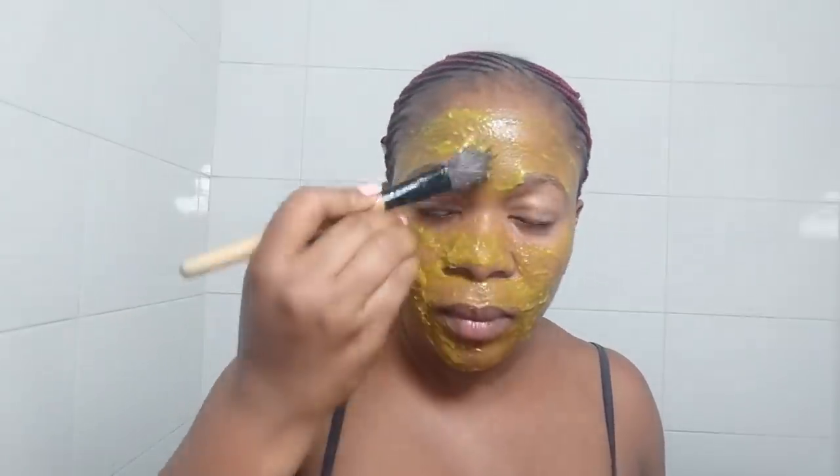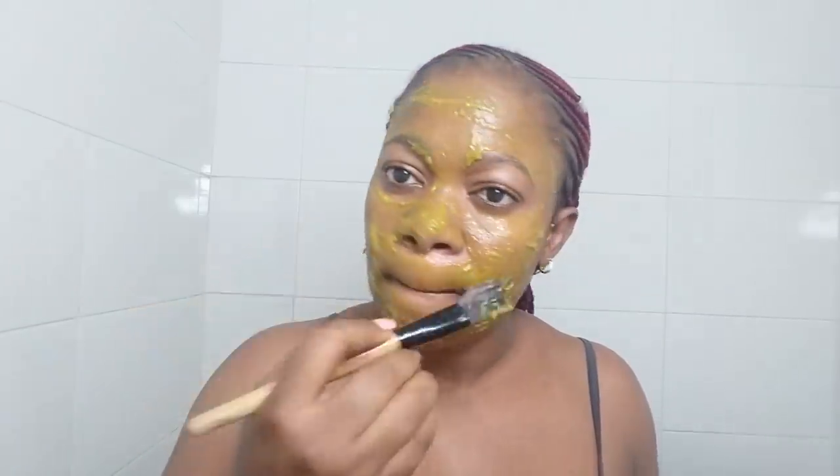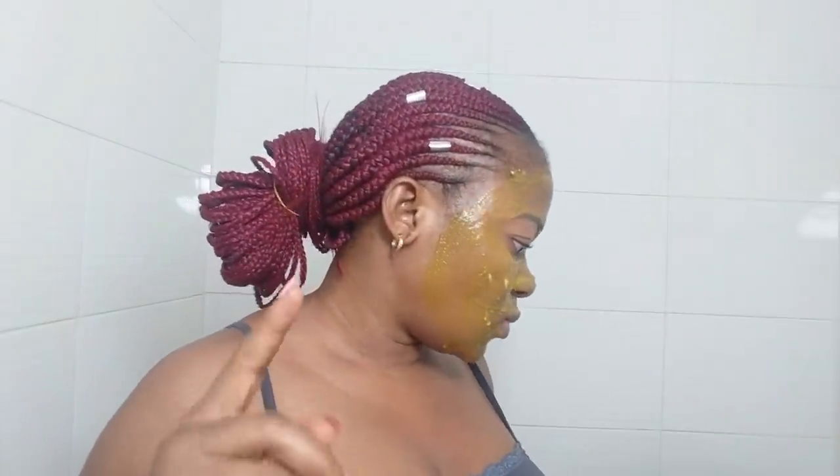Okay, so after applying this generously onto your face, then you can either use a brush or you use your hand. But for me right now, because of the turmeric in this treatment, I'll be using my hand. I'm not going to be using my brush, because when I use my brush, it's going to stain. So I'm going to use my hand to massage it. I have to massage it very well in a circular motion, just like this.